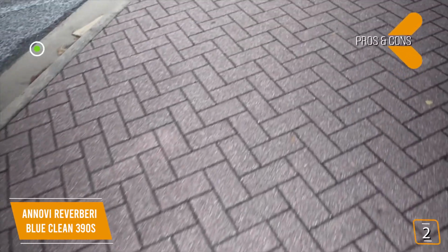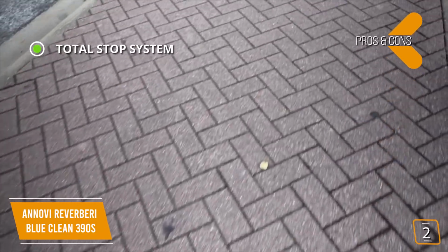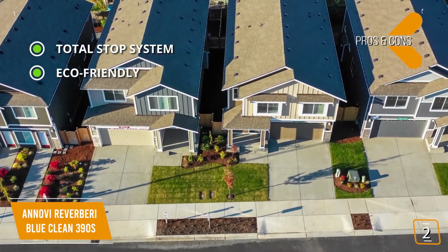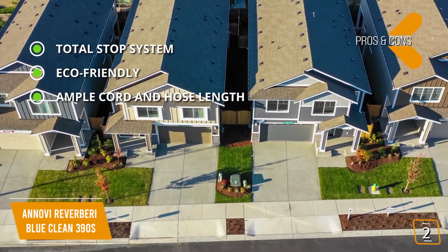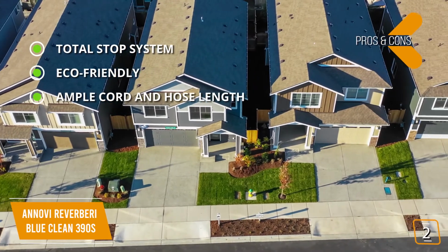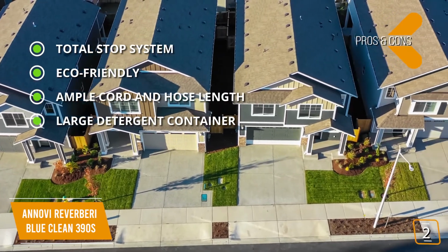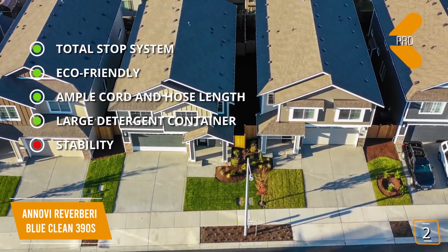The pros are total stop system, automatically turns off when you let go of the trigger to save energy and extend pump life. Eco-friendly, clean with more pressure using 80% less water at 1.4 gallons per minute. Ample cord and hose length. 30-foot hose and 35-foot power cord allows you to easily cover large cleaning areas. Large detergent container, 48-ounce soap storage to last one session. And for the cons, stability, may be prone to tipping over.